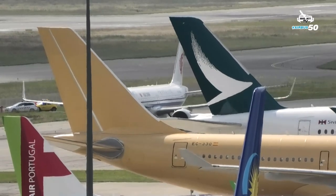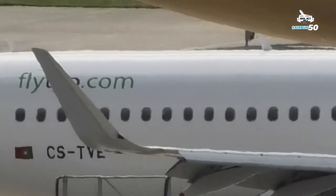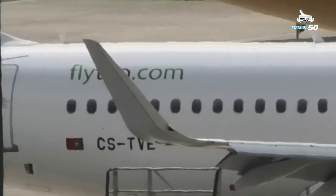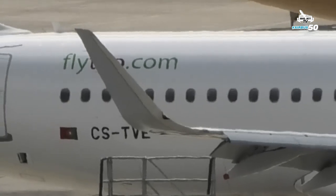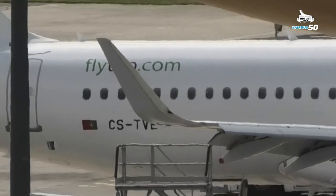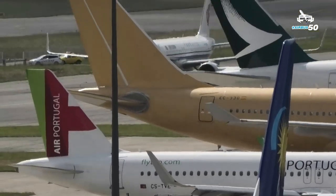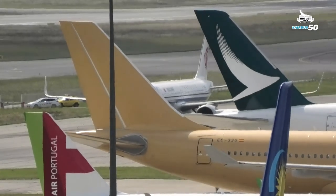Okay, which one? The little, this one here? Okay, Rui is asking me to zoom in on that Neo registration. I hope that's got it for you, mate. Tango Victor Echo. So just waiting for this Air China 330.